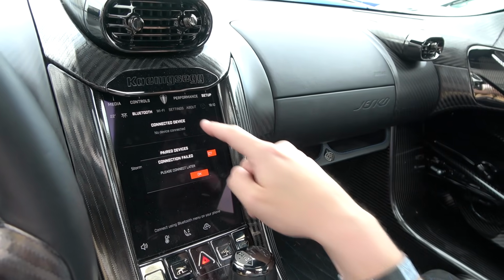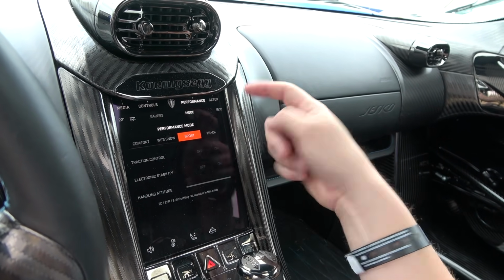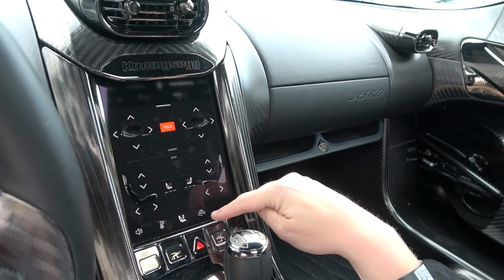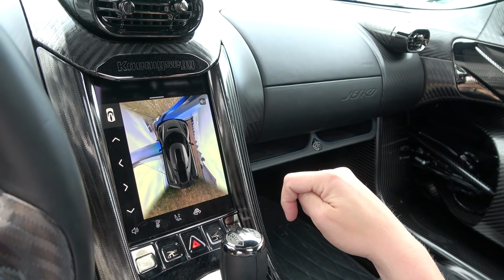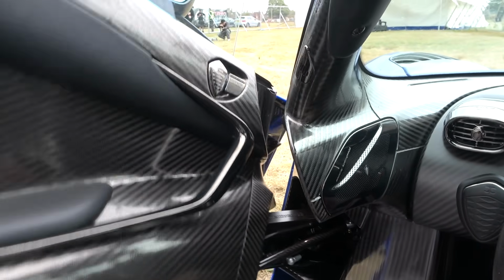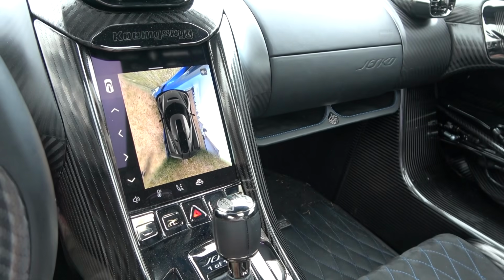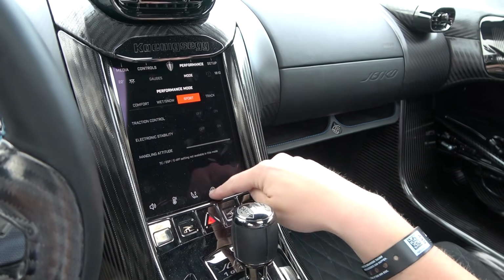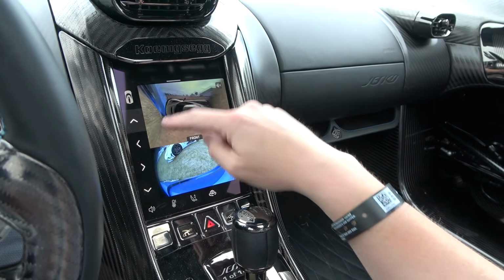Super responsive. This is actually very, very fast, how quickly it's going through things. Climate settings, your seat controls, cameras. We've got the full 360 cameras. If I just close the door, press the button, obviously the door swings itself closed. 360 cameras on a car like this is quite unusual. And you can actually go to the specific angles as well, should you wish.